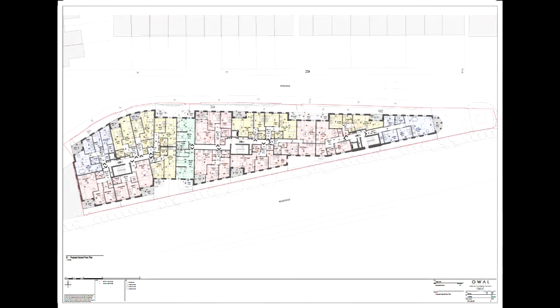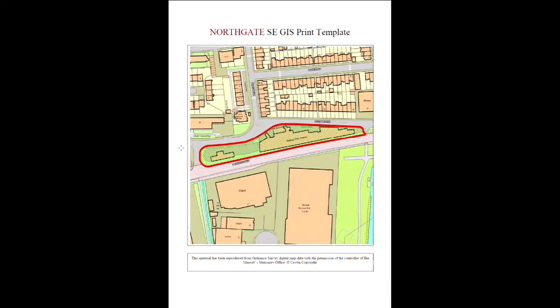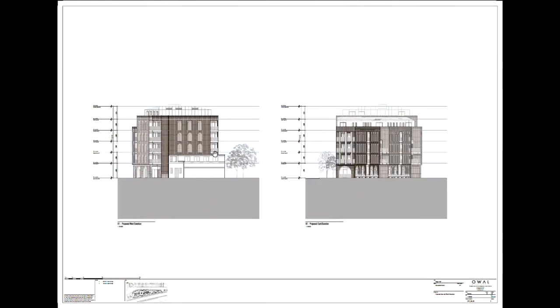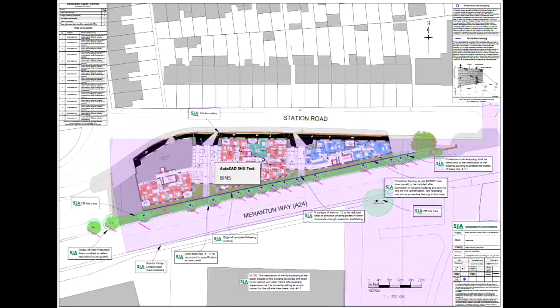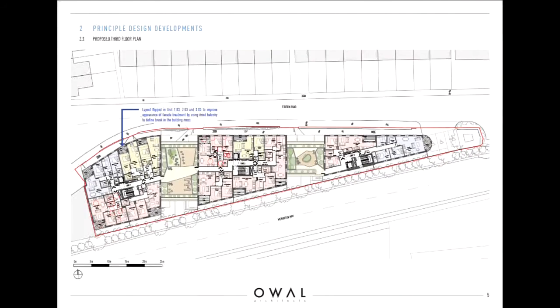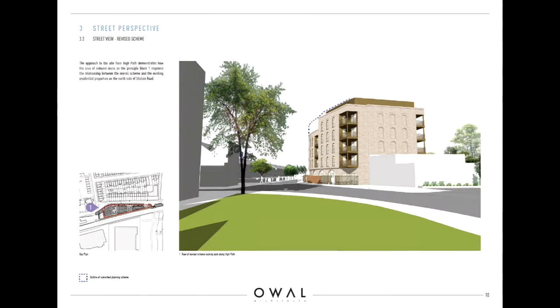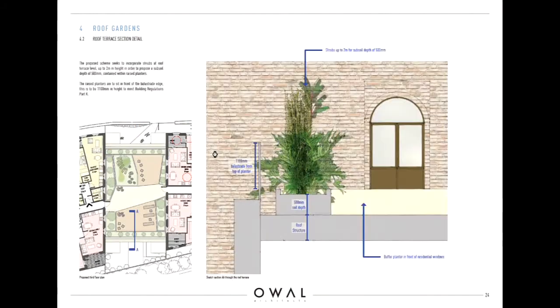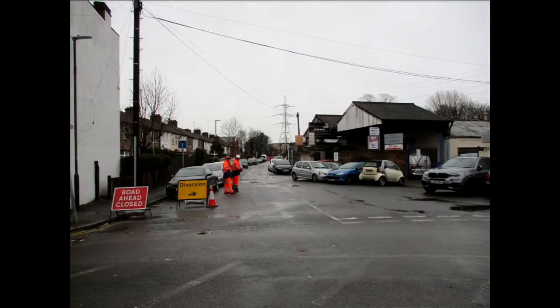I've written a few down. Can you go back to the slide that showed the site as it stands at the moment? No, where with the houses on. No, back or forward. I'll go through them. I'll tell you when to stop. I think it was towards the end of your presentation at the beginning. That's the one.